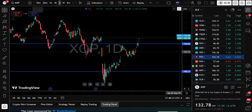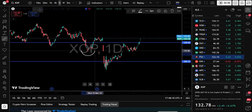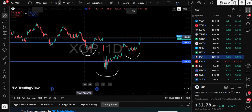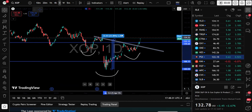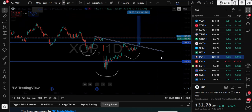XOP is another balanced ETF that is triggering. Look what this is triggering. An inverse head and shoulders pattern. This inverse head and shoulders pattern has some severe power behind it. And if we simply look at the upside measured move off of this daily chart confirmed break, and this is a confirmed breakout, we could be heading to about 157 on the charts.